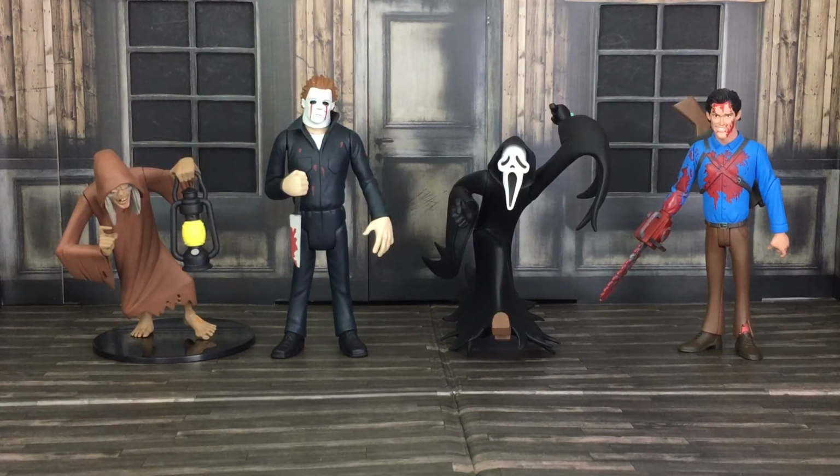Overall, this is a great wave of Toony Terror figures. Loving the new blood-splattered paint apps on both Ash and Michael Myers. Very nicely done. Getting the Creeper and Ghostface in this line, long overdue. Very happy to see these characters added. Overall, I think you guys are going to love these figures. Go out and buy them while you can. These are available now in stores.